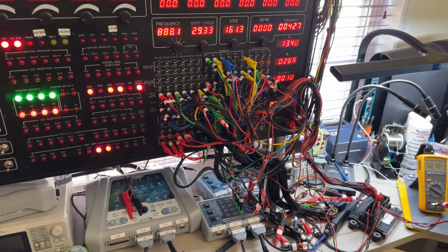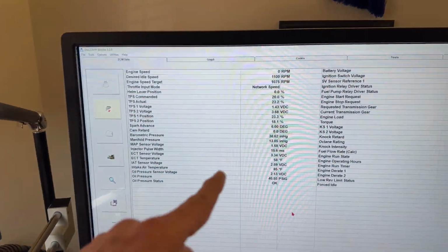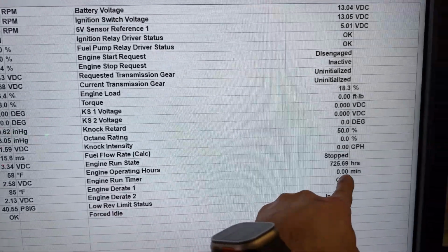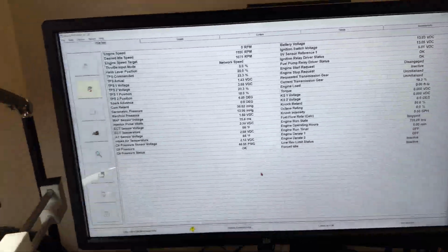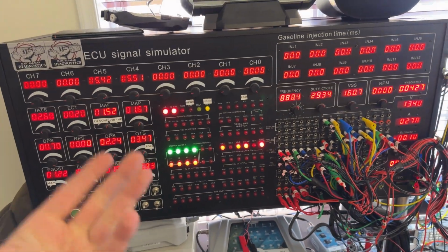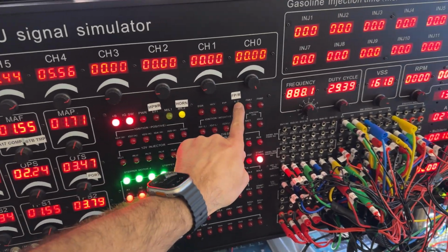All right, but we can definitely see that if I stop this, those are the signals for the cam and the crank. If I turn this off, now we have no RPM, and now it says engine run timer 0 because it's not running. So the computer can see that it has a crank sensor signal coming in, but it's not activating coils or injectors, and we don't have main power relay or fuel pump relay.